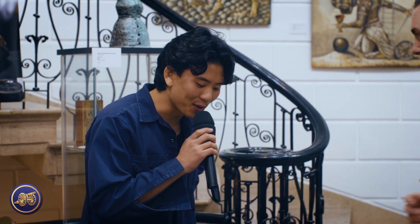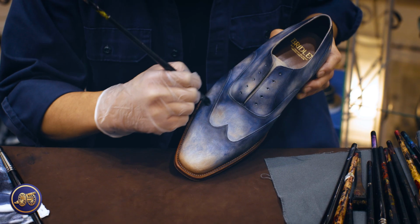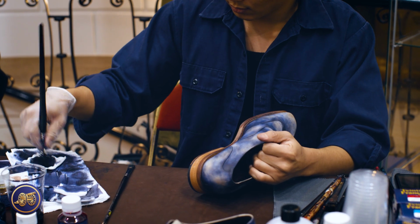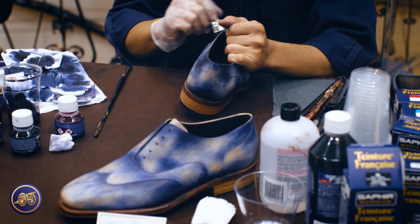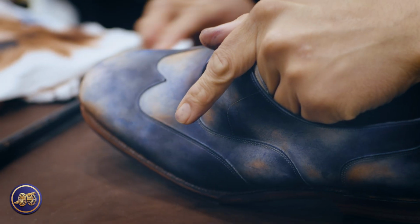Yes. So I didn't have any specific idea when I started. I just saw a nice gentleman with a nice blue suit, brown shoes, and gray hair. So I was like, oh, that's a nice color combination, so I'm going to use that for the shoe. I mixed different kinds of gray and blue, navy, and a hint of brownish color. And now I think I'm just going to work on details a little bit and wax them.